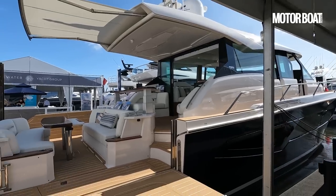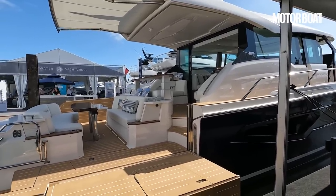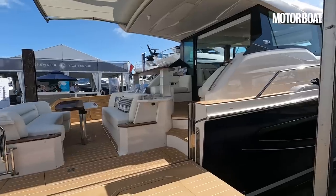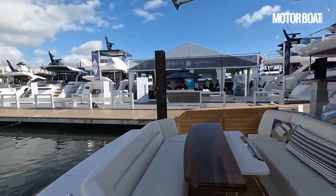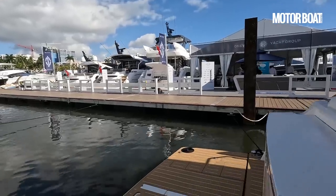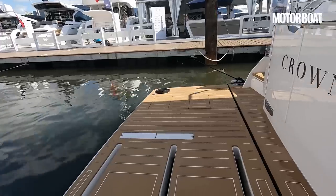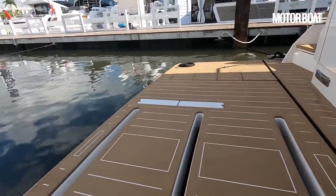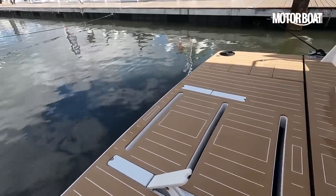So immediately boarding, you can see these very large hydraulic wings. These are port and starboard, and these fold at dock height, which increases the width from just under 17 feet to 20 feet. It's a high-low bathing platform, and we have pull-out chocks for taking a tender.